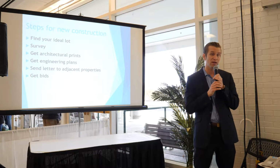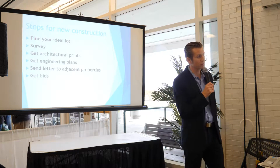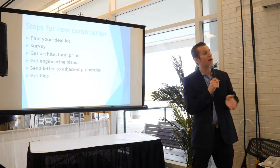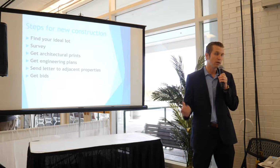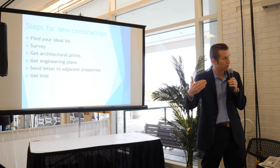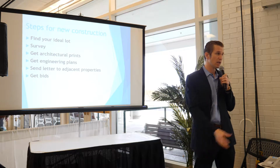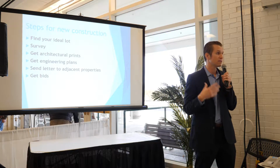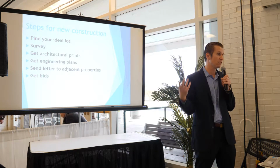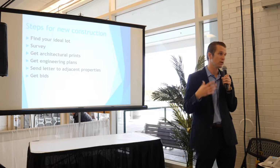A very important step when you're building new construction is to send letters to the adjacent properties. There are requirements on that. It's also a good idea, whenever we're building a home, not only to send letters to the neighbors, but to introduce ourselves and let them know, because we're going to be bringing heavy equipment in and out of the community. They have kids. It's important that they know that a very large project is going on, and this is very important.